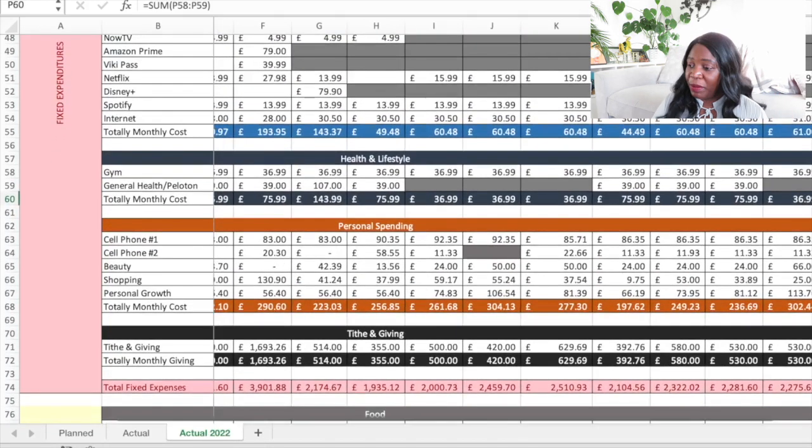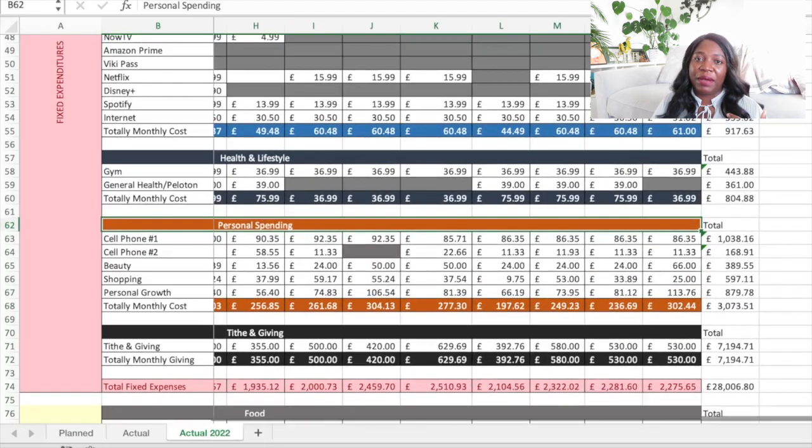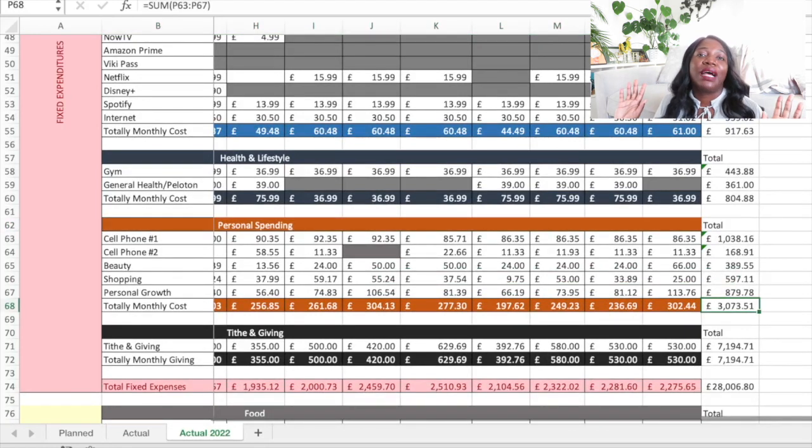Spending, my personal spending. So this, I include my cell phones, beauty, shopping, and personal growth as well. For this, I spent over £3,000 on myself, on things that I like and I wanted, and I'm happy with that. I'm not too mad about this. I'm happy with how much I spent.